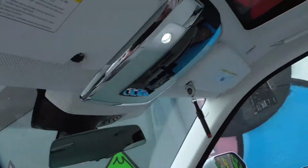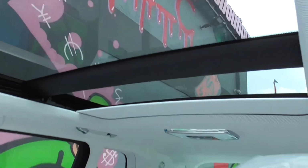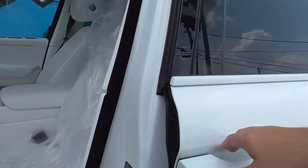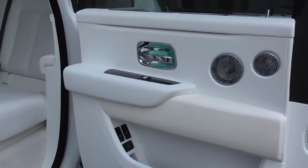And getting to the headliner, the entire thing is this perforated white leather. You have the large white sunshade for the panoramic roof. And moving to the back, and of course, as you know, with all Rolls-Royces, they have suicide doors. And it's really just more of the same in the back.